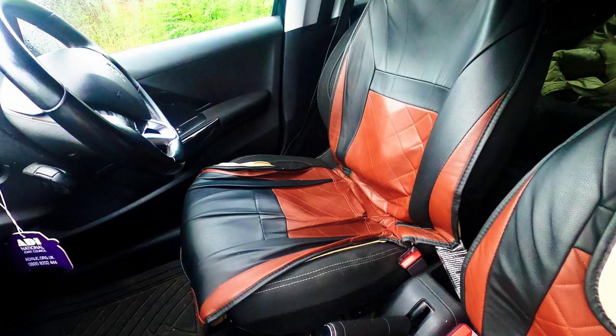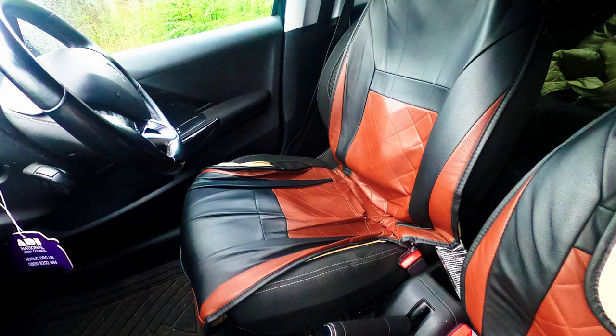Okay, next one is actually seat covers. Okay, and you might not need these. If you've got leather seats, you aren't going to need seat covers, all right? But I haven't got leather seats. I've got material seats. And there's no nice way to say this, but people get sweaty when they're learning to drive because it's quite a stressful situation. So they do just get sweaty.